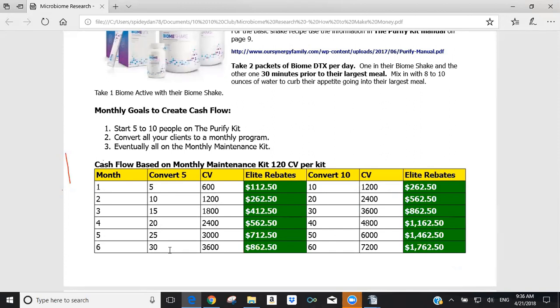If I can get 40 people started on the Purify kit over the course of a year, and get 30 of them to go on the monthly maintenance program, I'm going to create 3,600 CV of volume. And when I factor in my 25% elite rebates, that's $862.50 of cash flow. Now, I don't give you what that is on a yearly basis, but I got my calculator here. That's over $10,000. 30 customers on a monthly maintenance kit will generate for you over $10,000 in elite rebates for the year.